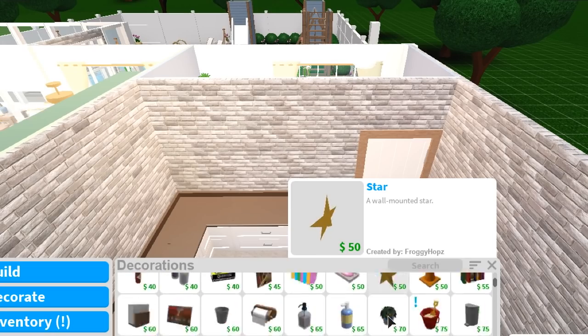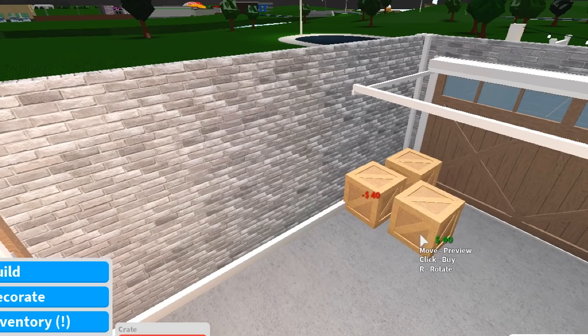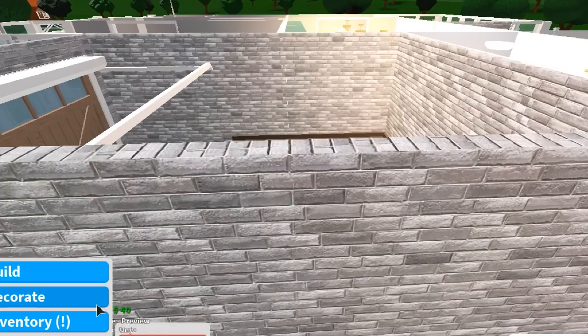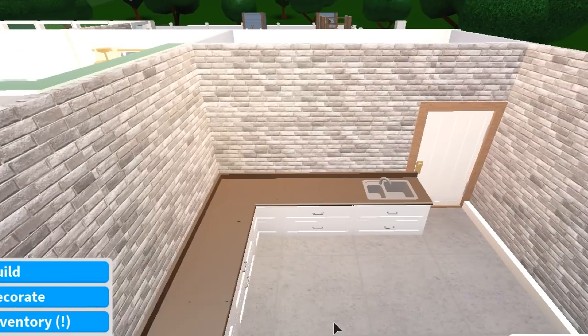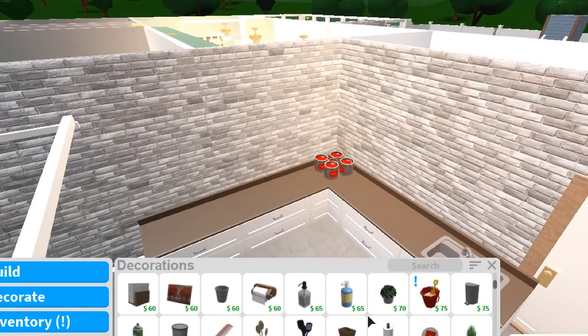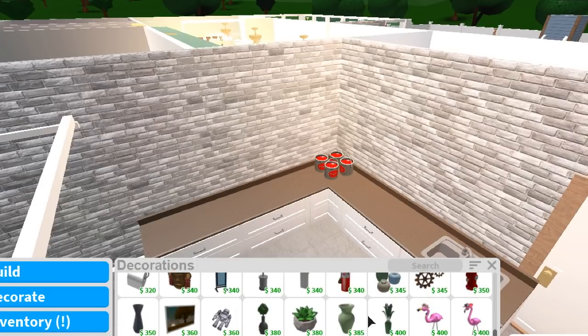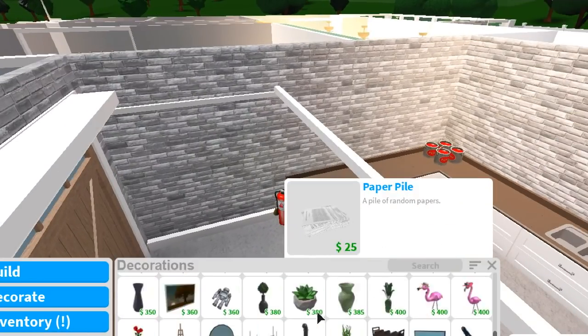So I've just put some counters in to start, and a few of these crates to be kind of like storage crates. And then I'm also adding a sink in here, and a few other bits and bobs, like old cans of paint. I eventually add a fire extinguisher and some pipes to the wall, just anything I think might go into a garage, to dress this room up a little bit.